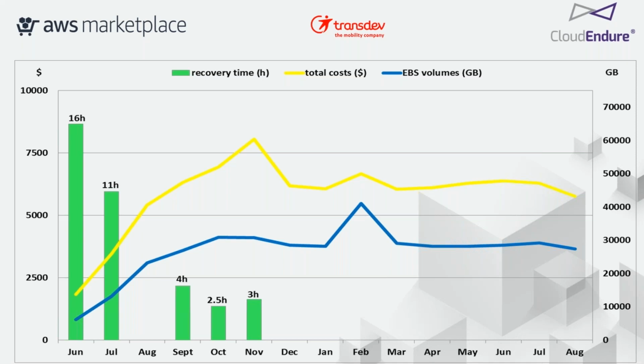We also convinced our colleague from the US, Transdev in the US, to migrate their DR infrastructure to Cloud Endure. And the project just started with the setup of the Cloud Endure and the AWS accounts. We will start the replication operations in the coming weeks.